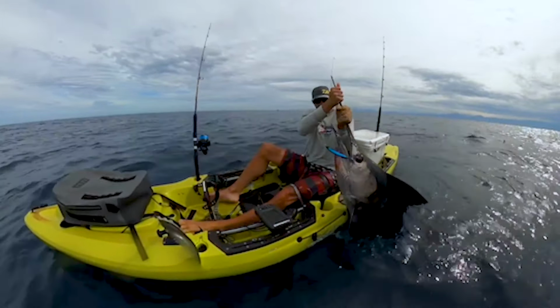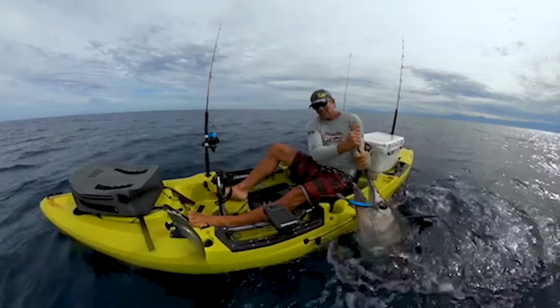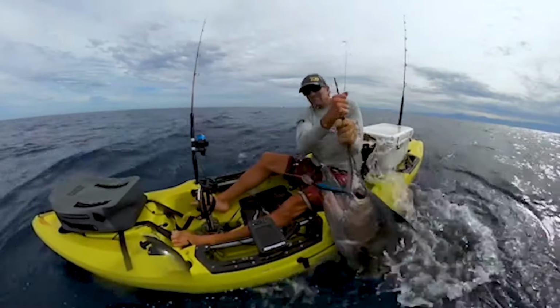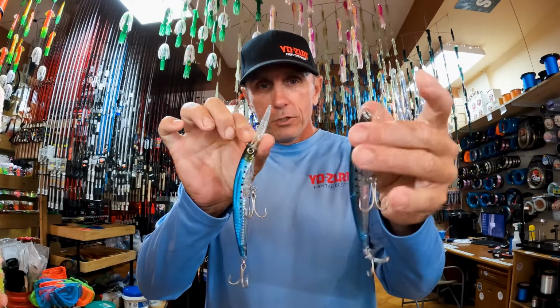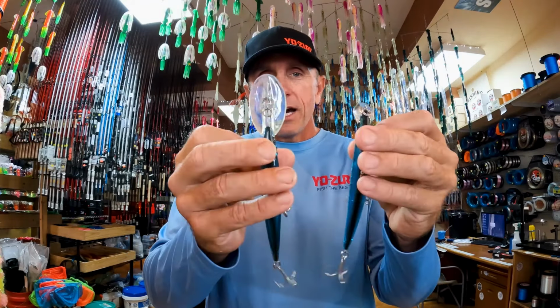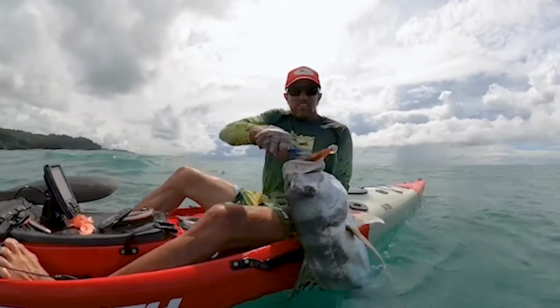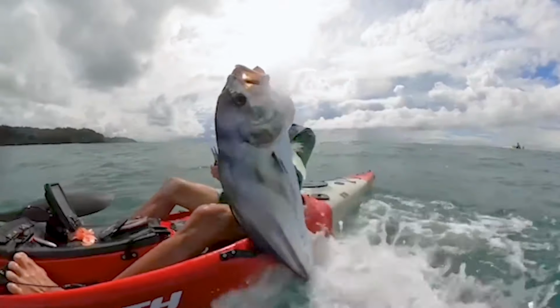This lure, if you've ever watched any of my videos or photos on social media, doesn't really need any introduction, but I'll give it anyway. Here's the world famous Yo-Zuri Crystal Minnow. There's a regular bill, and there's also a deep diver, okay? And I have caught more fish on these lures than any other lure ever made by man.